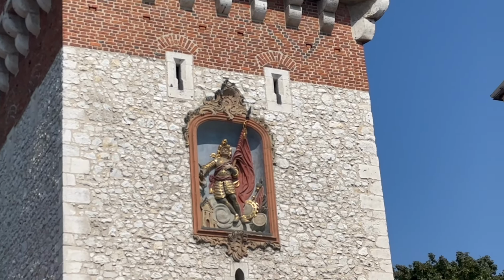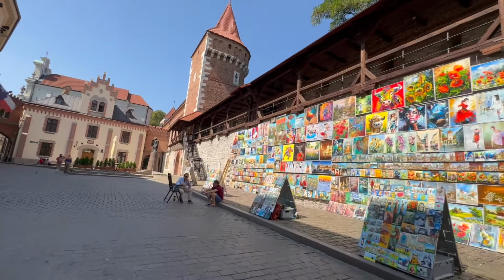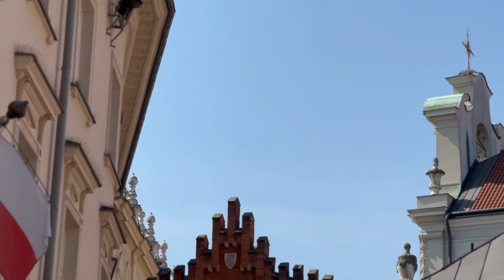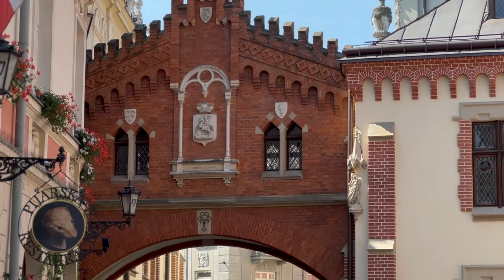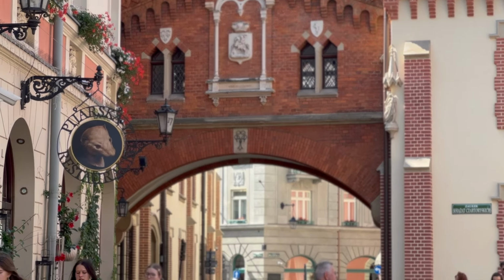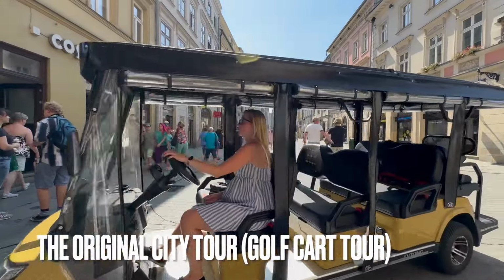And by the way, before we see some sights, I want us to meet up with my new friend Michał, who is a part of these golf carts running around, and he can give us the scoop on how much one of these costs to rent for yourself individually or for a group. And I'm telling you, taking a tour on one of these babies is worth it.